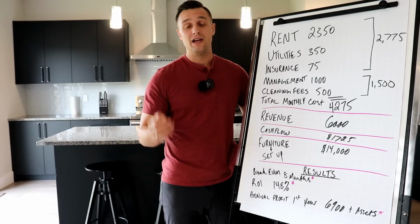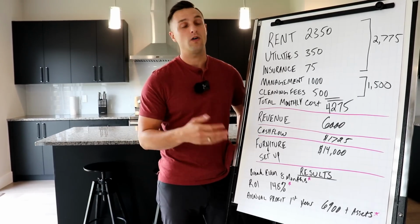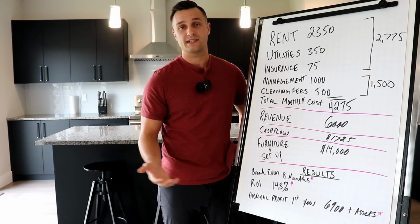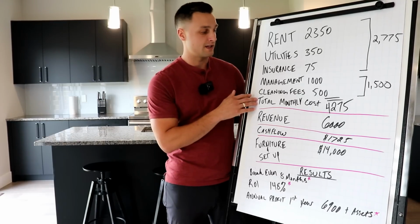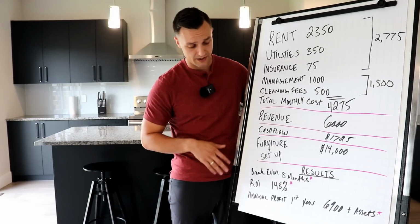So this is money that we're literally not working for. It's passive. It shows up in the account. It comes right to the PayPal account, and it's all done by the marketing efforts of Airbnb and its platform and the success that it's been having, and obviously our management, so our cleaning and our actual listing manager.